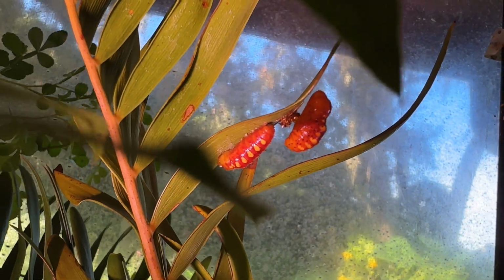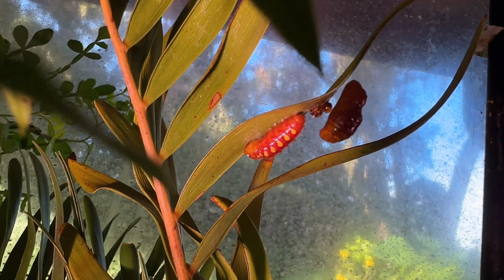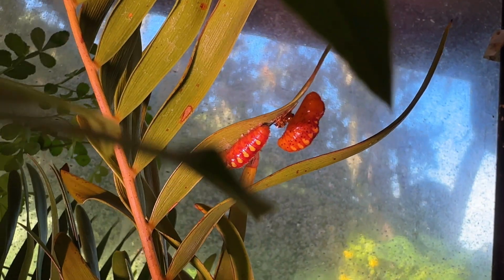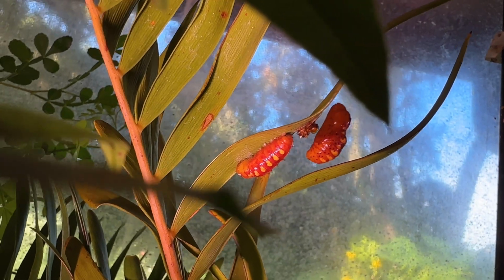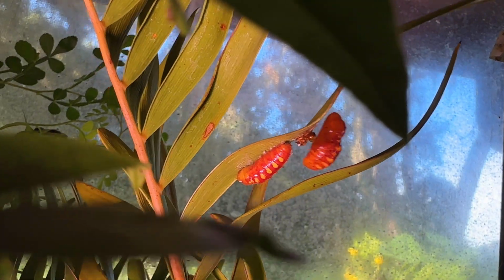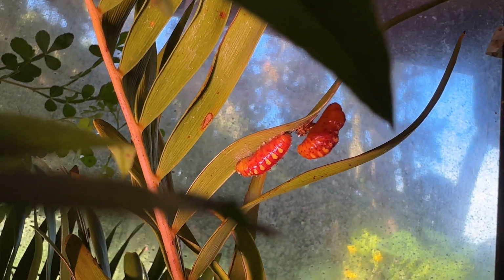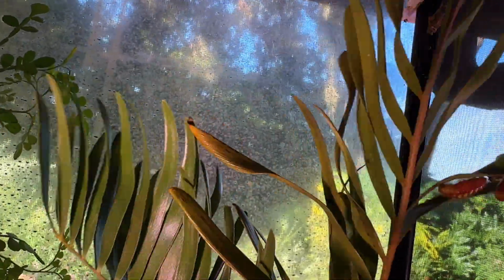Okay, here they are. These are the same 2 that you saw, and you can see the one is in its full chrysalis and the other one is getting ready. I'm sorry they're wiggling. I have to lean it over to get it into the light. So I'm holding it with my hand, which is not very steady. Okay, let me put that back in there.